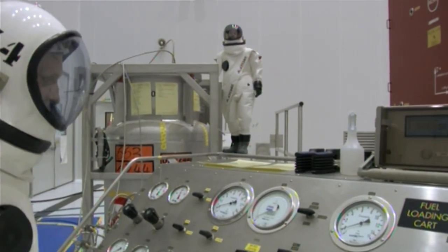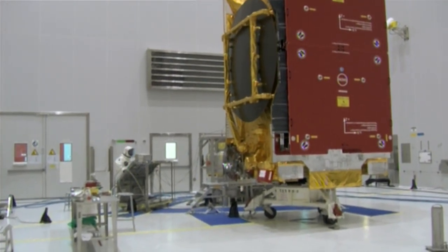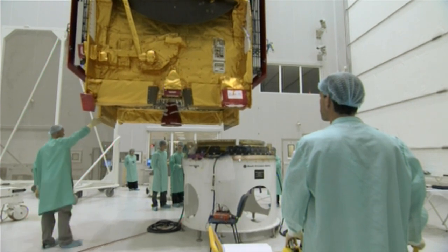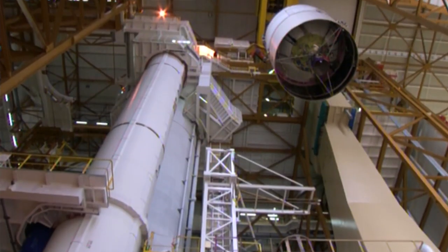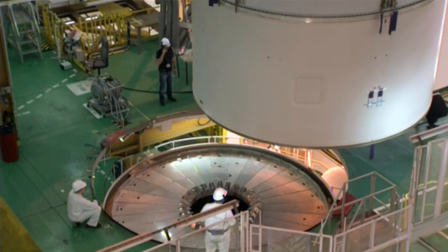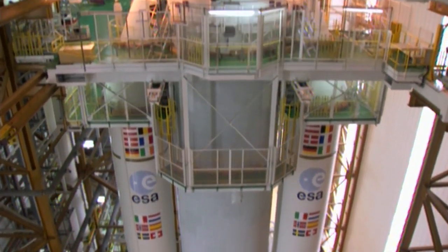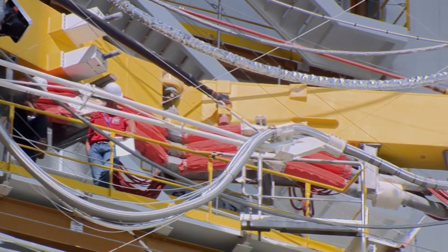In a special protective atmosphere, the tanks are filled with over 3 tons of highly explosive fuel. Engineers then prepare the satellite for the rocket. Every detail of the installation process is vital. The slightest error could prevent the satellite from separating. 250 million euros have been invested in the satellite and the rocket. The satellite is now in place in the upper section of the rocket.